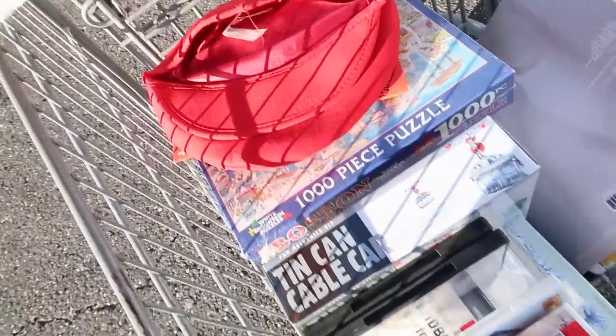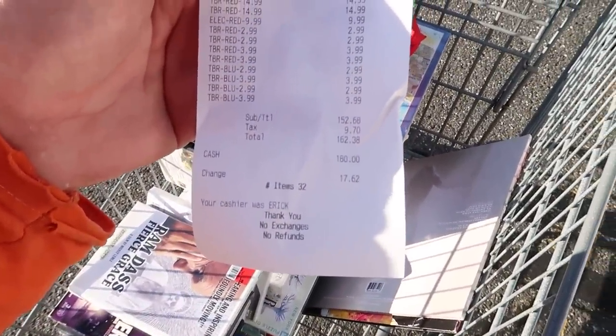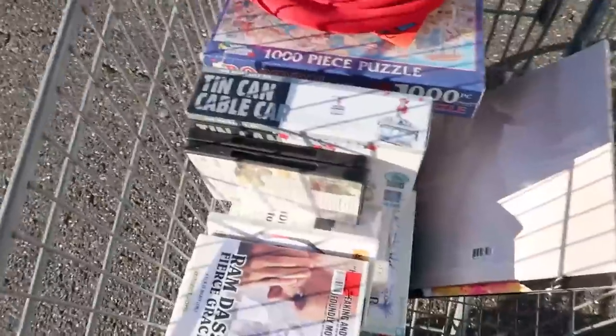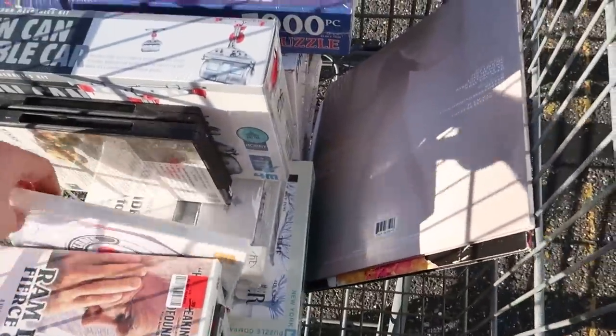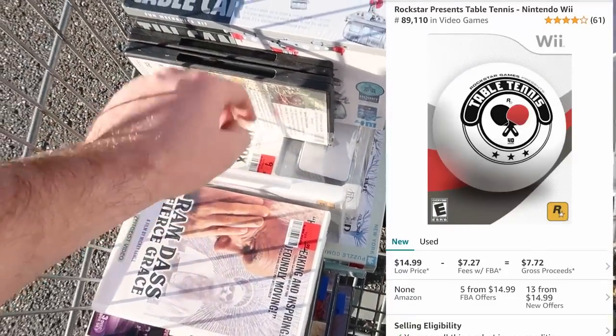Oh, great, my receipt is missing. Oh, there it is. Yeah, everything ended up costing me $162.38. So, a little expensive. I did find some more sealed games. Nothing amazing. I got table tennis for $4. Should make like almost $10 on that.